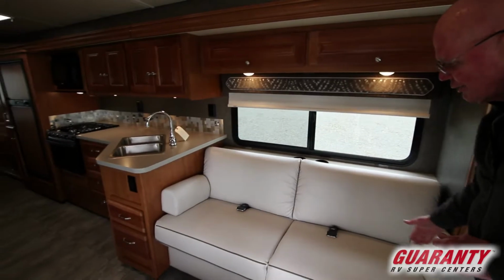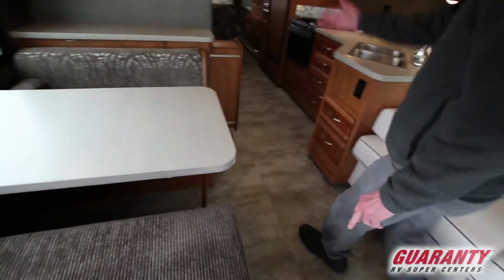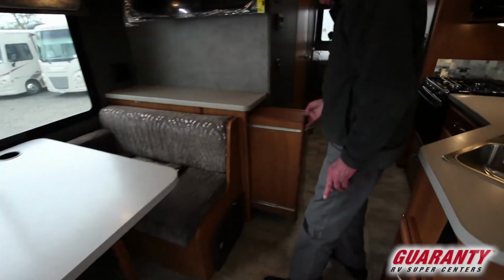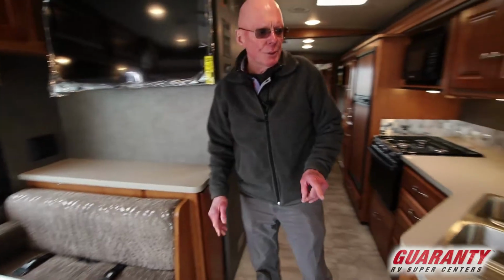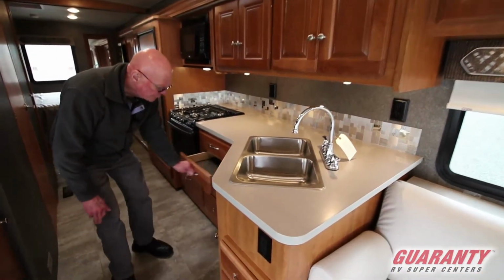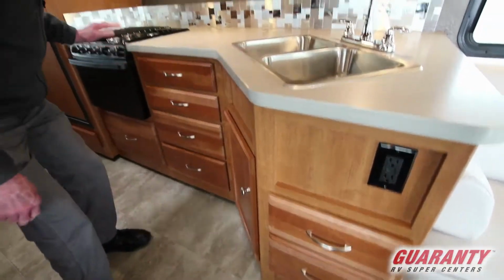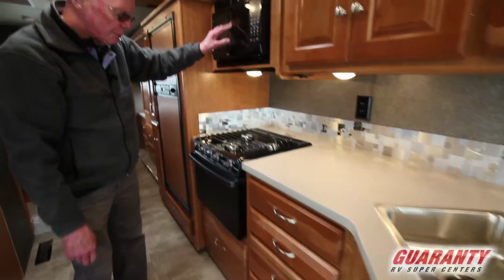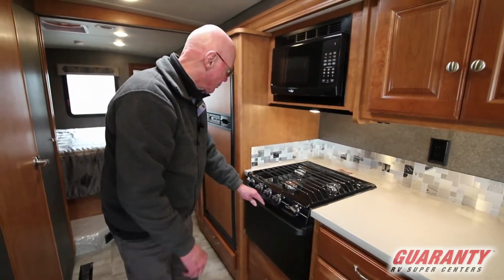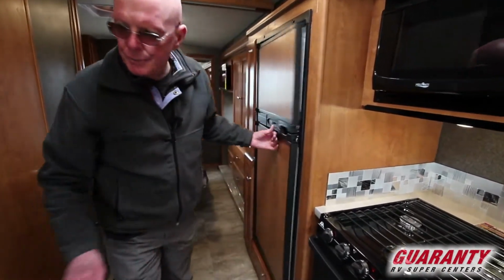Notice we have a full-length sofa here and directly across, a dinette. Midship TV set there. Another nice touch here, pull-out pantry right there. Another thing I like about this coach, we've got a lot of counter space here, dual stainless steel sinks, lots of kitchen storage here, all over the place, lots of drawers, 3-burner cooktop, microwave oven up above, LP microwave, LP oven down below. This coach features the double-door gas electric refrigerator.